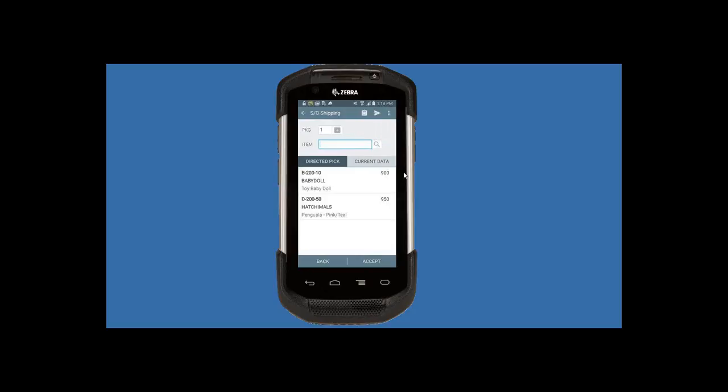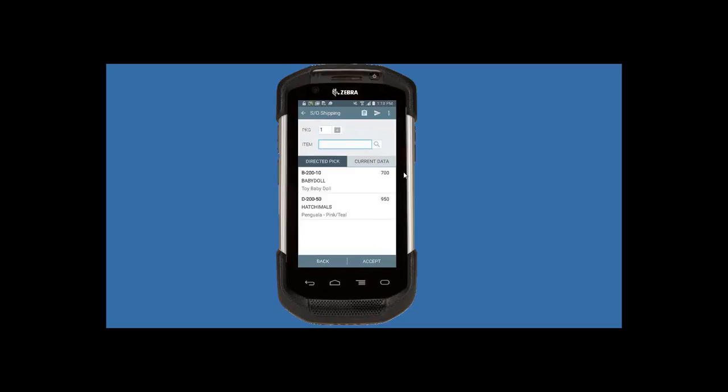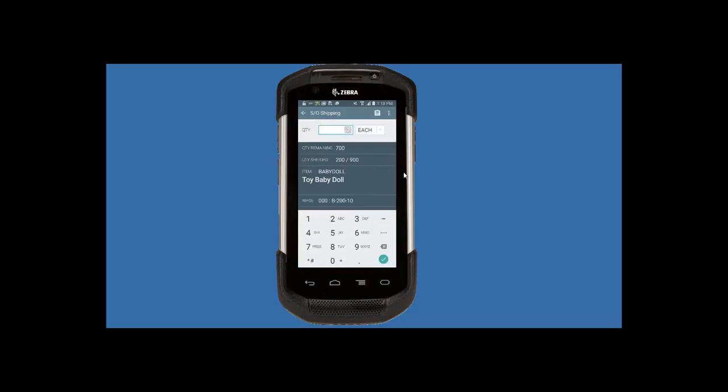Now, let's say in package one I have a little bit of additional room there. So I'm going to go ahead and grab the next item. Let's say out of the 900 there, I can fit 200 into that package one still. I will now move my package up to package two by tapping on that plus button, and now I'll scan the rest of that item in. And you can see how it keeps track of what you've already done. I had already picked the 200 for this item, and now I have the remaining balance there of 700.